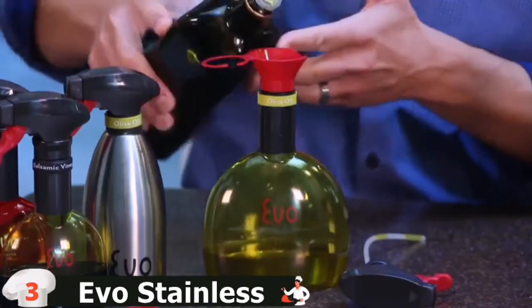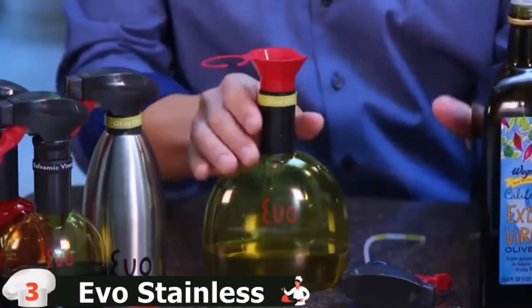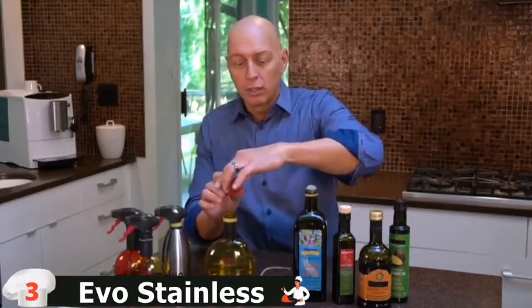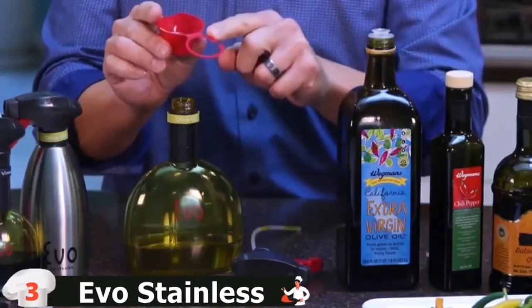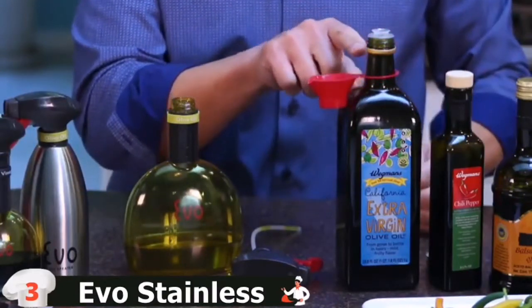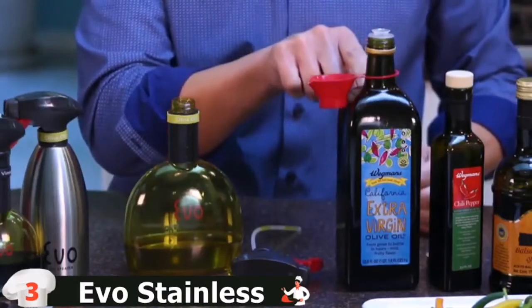Here I'm going to put a little olive oil. Now once you've filled your Evo bottle with whatever you like, you simply remove the funnel. And what I love about this funnel, another little feature, is there's a little hook here that allows you to rest it on top of the oil bottle or vinegar bottle, so while you're waiting to refill it the next time, it's always there and handy and ready to go.